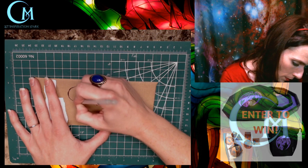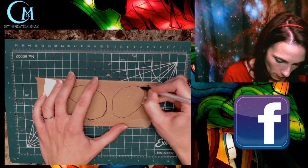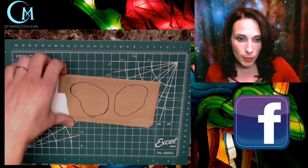So I'm just going to take my pen and jog it around. Don't worry if you get wonky lines like that. It doesn't really matter. And then I'm going to make something like this. Again, freeform. So that gives me two to work with. Go to another small bit.